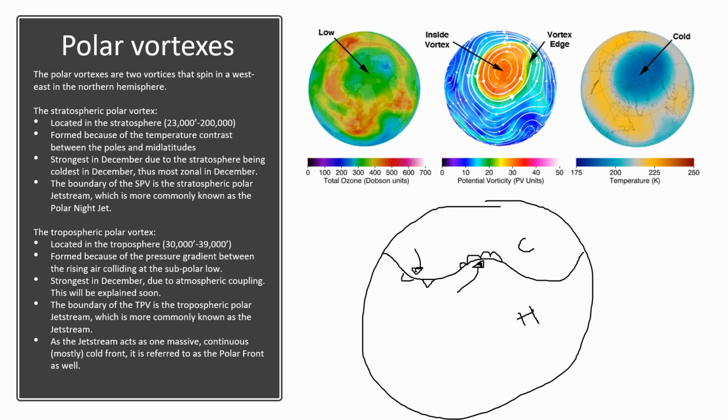And this diagram up here is actually showing the stratospheric polar vortex, its potential vorticity. As you can see on the outside, it's around 25 PV units. On the inside, it's at around 30 to even 40 right in the core there.